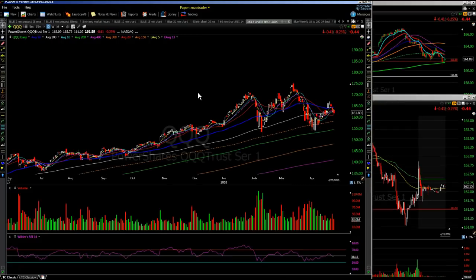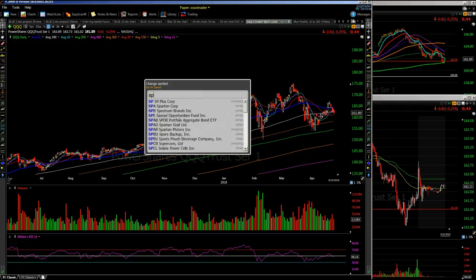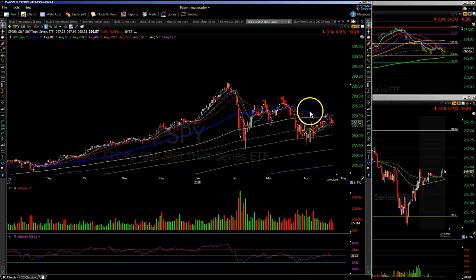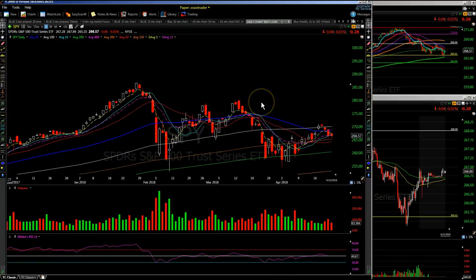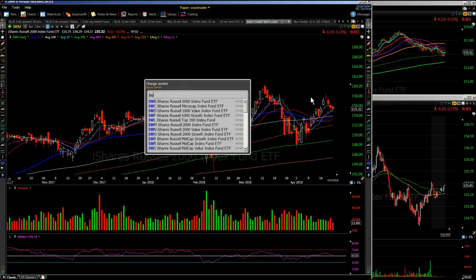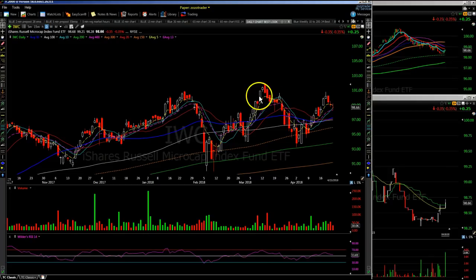Let's look at the QQQs real fast. The QQQs are below the 50 SMA. SPY currently remains below the 50 SMA but is trying to hold on to the 10 SMA. IWM is holding above the 50 SMA, and also holding above the 10 SMA here, holding up pretty well. IWC, the micro cap, same thing. So some strength there in the IWM and IWC. For me, I think swing traders should keep it light right now.